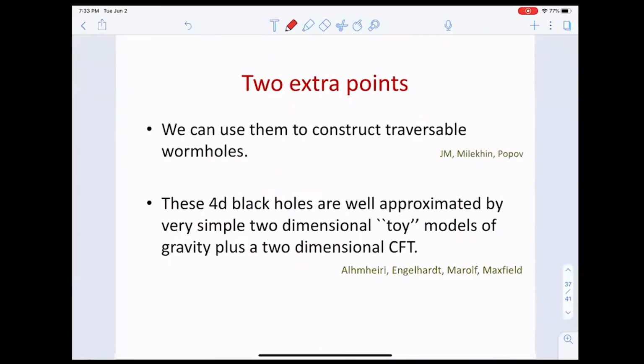Now, there are two extra points that I have not discussed. One is that we can use them to construct traversable wormholes. You can take these black holes and put them sufficiently close to each other, a pair of them, and construct a traversable wormhole. They are very tiny, so they are not useful for science fiction. I mean, they're not useful for sending a human, but they might be useful for sending elementary particles.